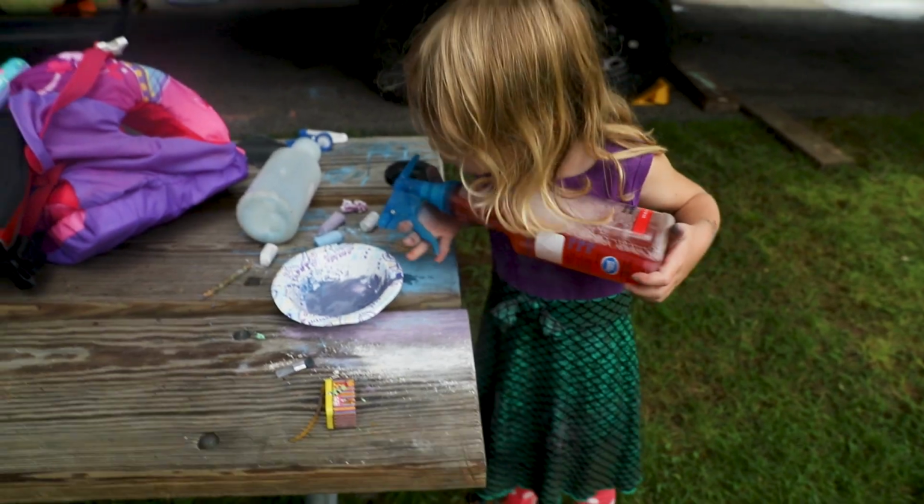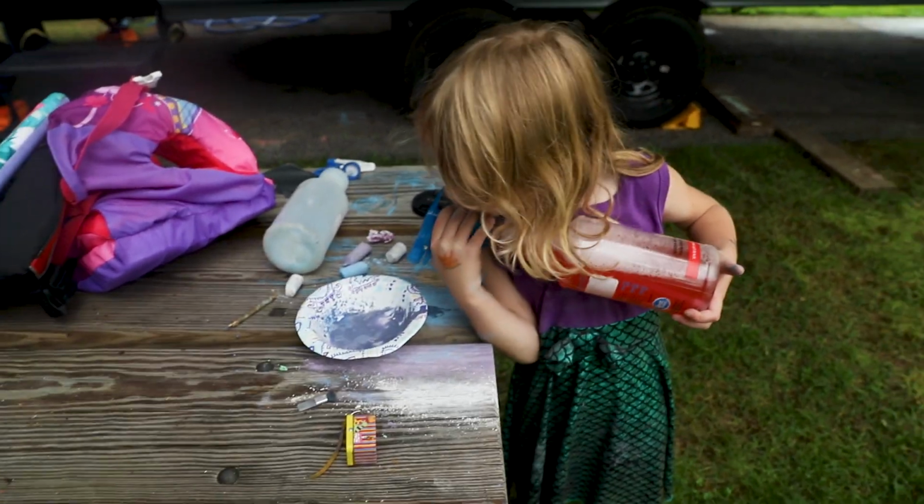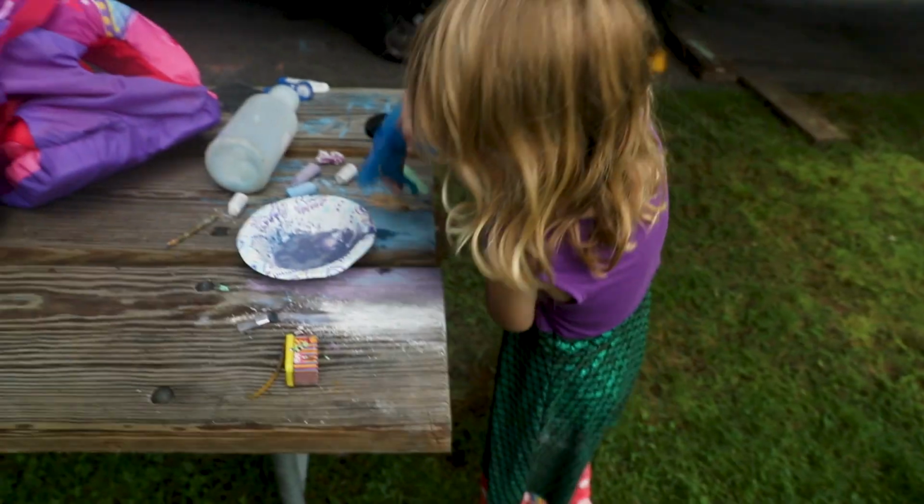Putting water and salt together makes paint.